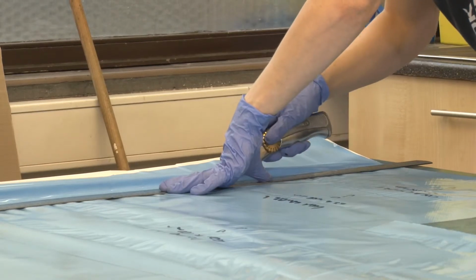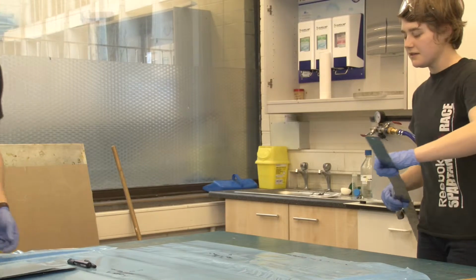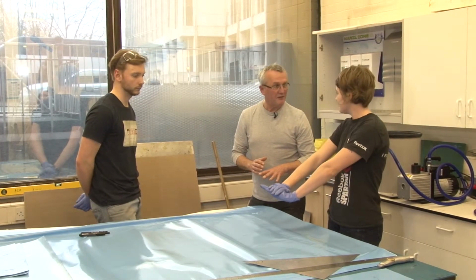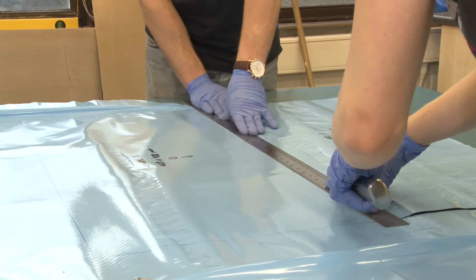And did you say that it's very important that when you've got one piece of carbon, then the second bit, you've got to orientate them in different directions? That's for strength, is it? Yeah, so that way you have a 0 degree weave and a 45 degree weave. What would happen, say, if you had like two zeros in, would you end up with wing failure, stuff like this?